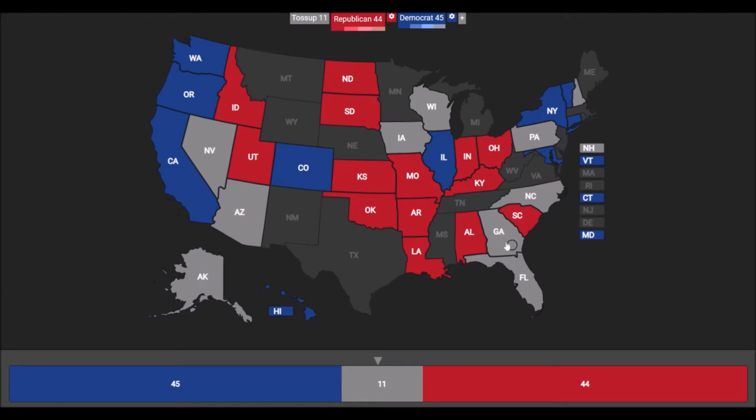If they win Georgia, they will need to just hold 2 seats, essentially, and they will win. Well, they'll need to hold all of their seats. They can't lose 2 seats. But here is our map as it currently stands: Alaska, Arizona, Nevada, Florida, North Carolina, Iowa, Wisconsin, Pennsylvania, and New Hampshire.